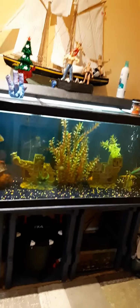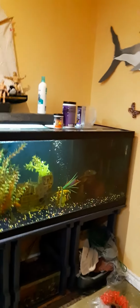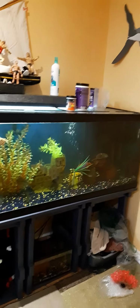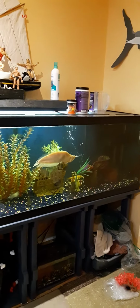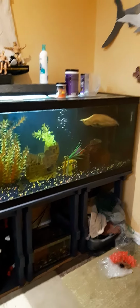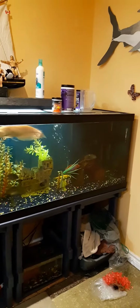I forgot to make a video on that. I went and I picked up two little Oscars. They weren't in the greatest shape. A blood parrotfish and some other cichlids, I'm pretty sure Jack Dempseys were. I don't know, but some cichlids were beating them around and all that stuff. So I bought both of them, hopefully to grow out. They're growing out in my 90-gallon right now. I'll show you guys in just a minute.